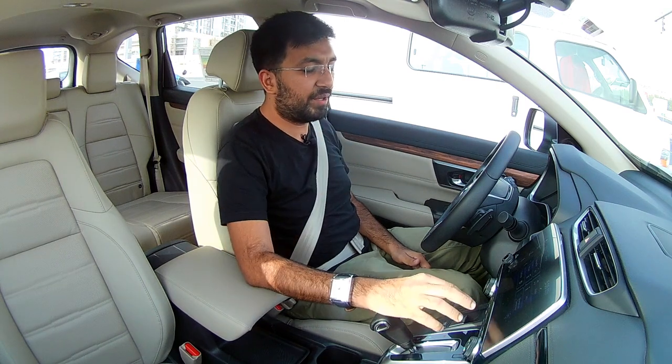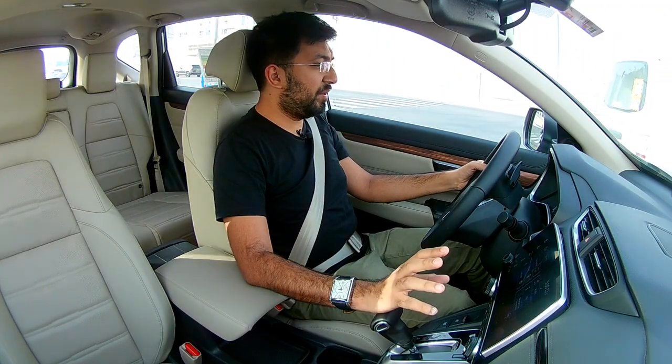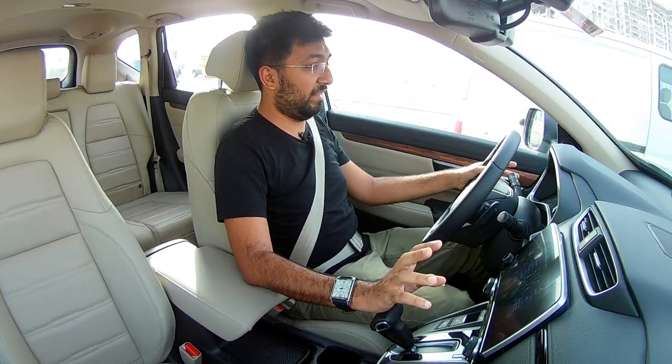Now, one great feature that Honda has done is not merge the climate system into the touchscreen as well. So they've already given the multimedia inside the touchscreen, but the aircon controls are still outside, and I'm glad that they maintained it like that.